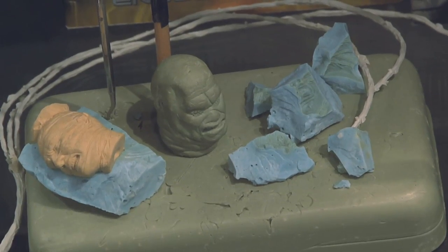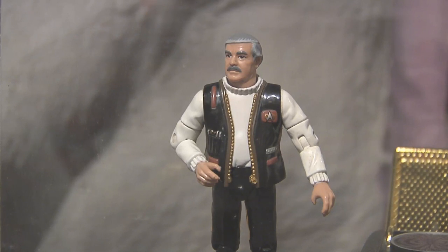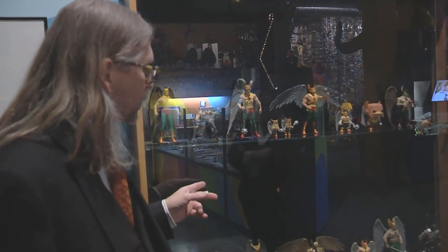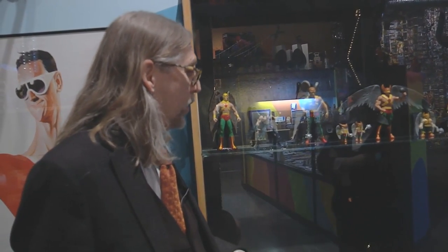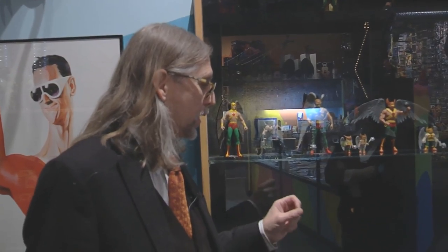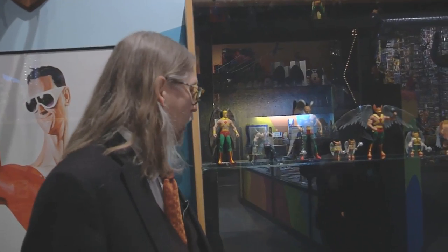It's hard work indeed. So I research all the displays, and then I personally build the displays. So now this is a display on Hawkman. So we're gonna give the history of the character, how he came about, when he first came about, things like that. And then what we try to do is showcase the different characters or different types of action figures that have been created for that character.